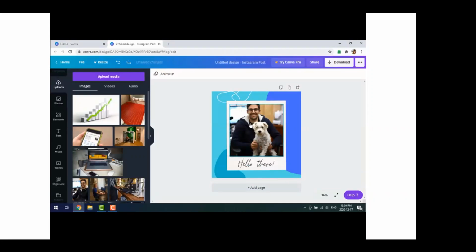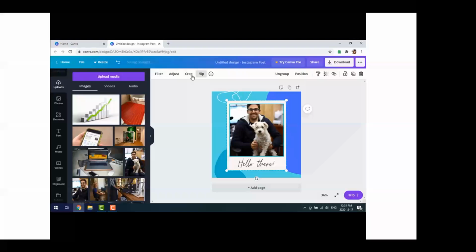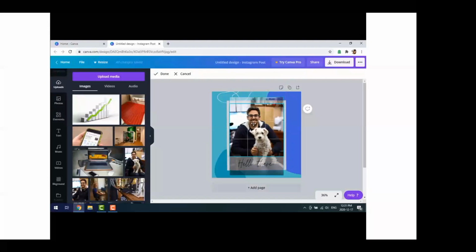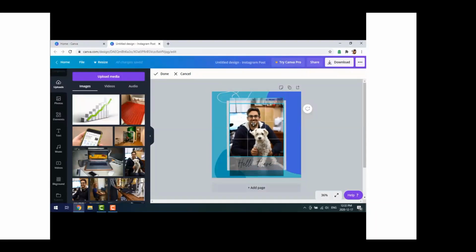Now, this photo isn't really displaying correctly, right? So I'm going to click on it, and now this is coming up. See, we can filter, adjust, crop, and flip. So I'm going to click on crop, and I'm going to simply pull this photo down so that it's sitting properly in the frame. How do I know that it's sitting properly in the frame? Here are my crop marks right along here. So I know that everything outside of these crop marks is not going to show up. There. I'm happy with that. I'm going to click done.